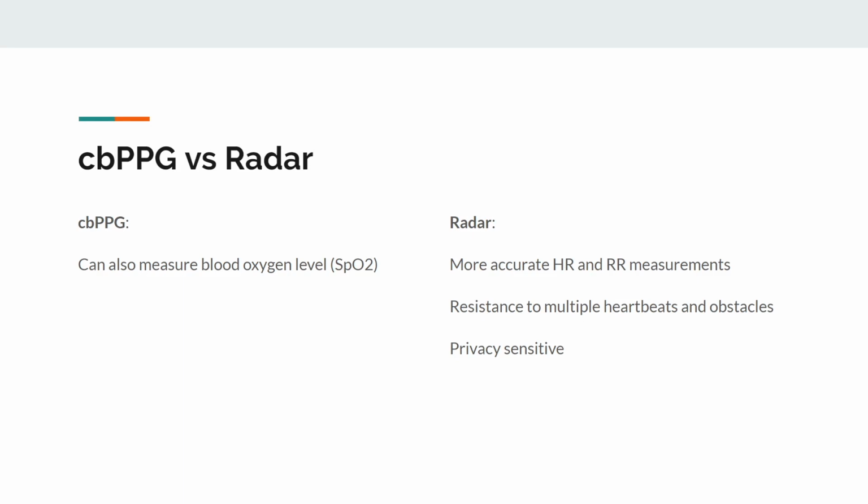So they also mentioned how camera-based PPG is another range method for getting vital signs. You can also, using that method, get the blood oxygen level. But the benefit of radar is that it's a lot more accurate for these vital sign measurements. It's resistant to multiple heartbeats and having obstacles in your environment. And because you're not using a camera, it is more privacy sensitive.